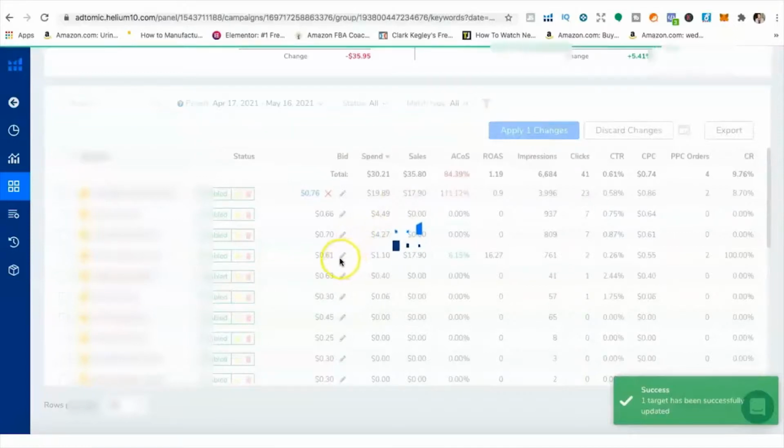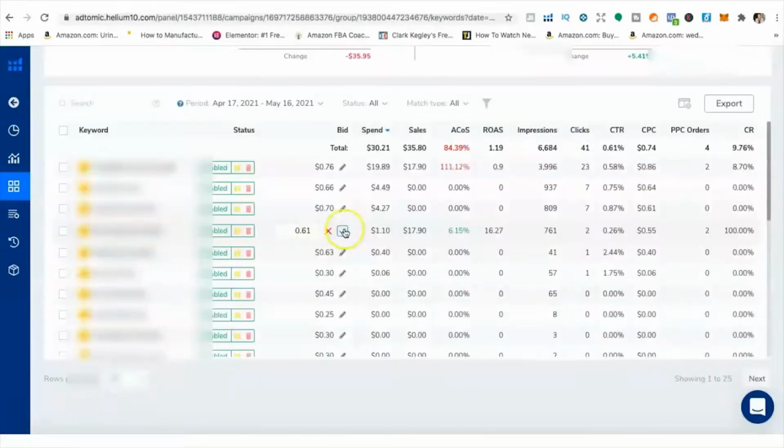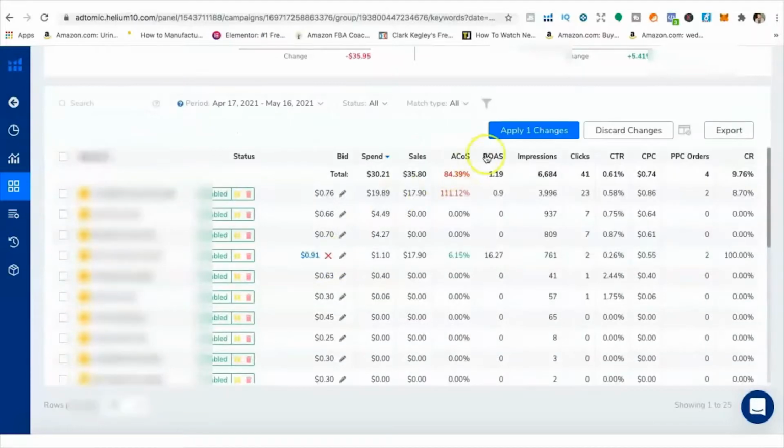I quickly just clicked on the little edit button. I changed the bid. I apply one changes, and that's going to just change it for me right here in Adtomic. I don't have to go back over into Campaign Manager, find this campaign, and all of that. All right, the next one here, I see $1.10 spend, and it got me 2 sales.